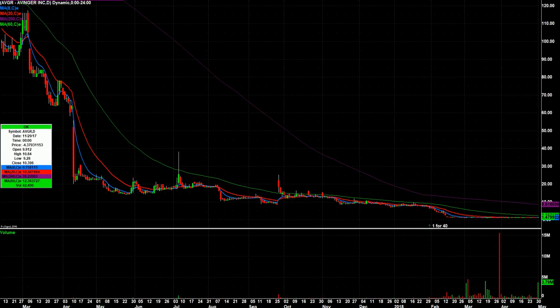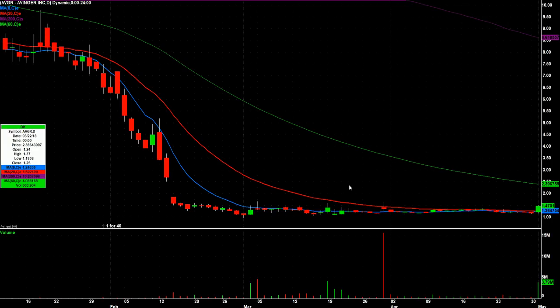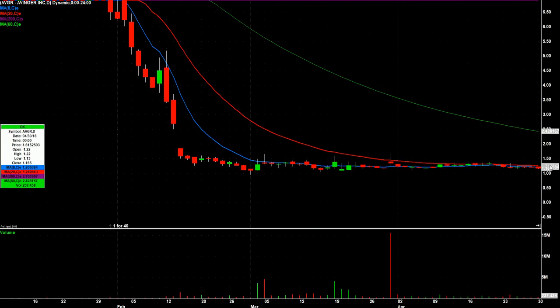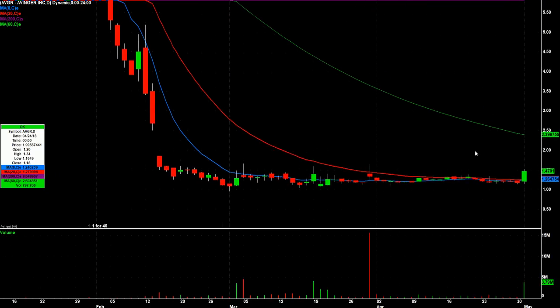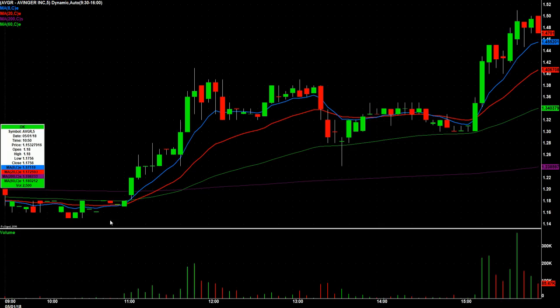AVGR, you can't really tell much here, but you can see the volume spike. I'll zoom in so you can see it a little bit better. All right, anyway, I had to move the chart around so you could see the breakout today. Pretty strong volume for this stock. This high back here that it looked like it gapped up and then reversed, it hit 165. Certainly over that is interesting. We'll see if it gives some kind of clean setup tomorrow.